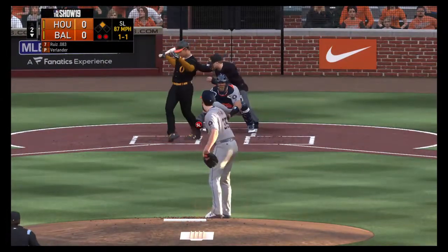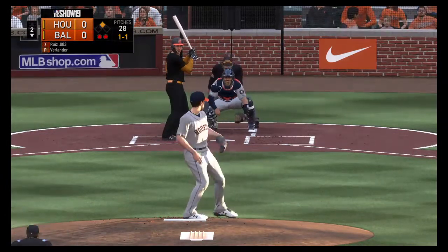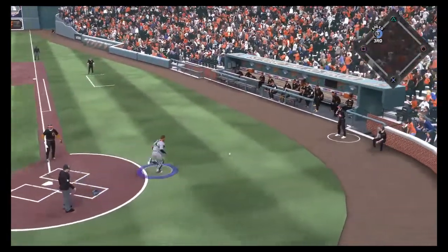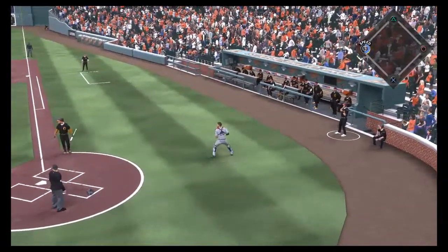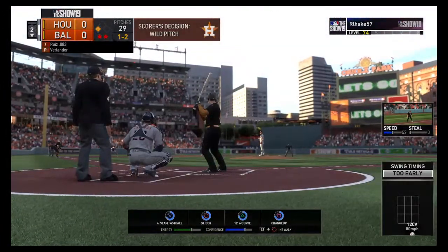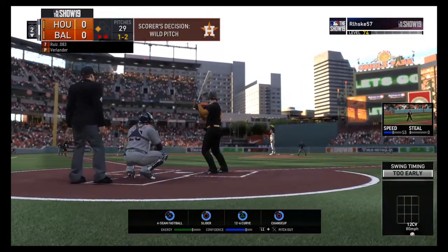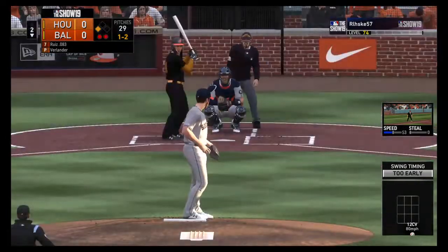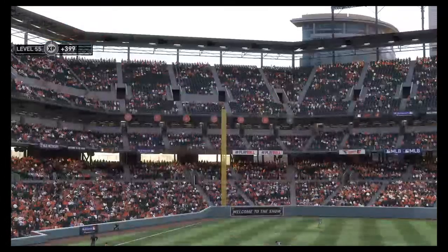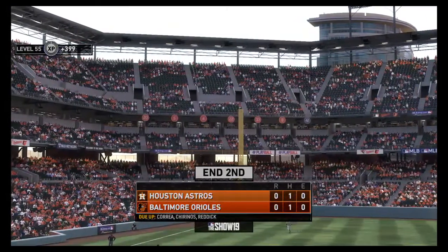Now a good pitch on the inside part of the plate ties him up, and it's 1-1. And this one gets away. And he's going to make it into third base now, as I believe that'll be scored as a wild pitch. And a check swing here, but he holds up far too late as it's strike 3 and the inning is over.